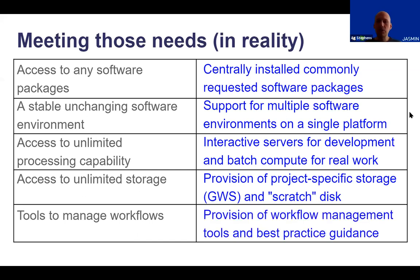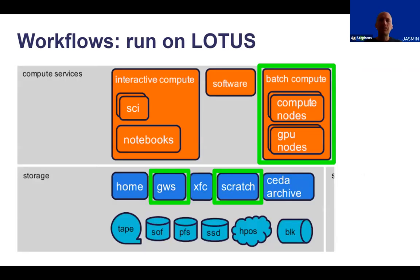And in terms of tools to manage workflows, we provide some of these tools, which I'll mention in a minute. And we also are doing our best to provide some best practice guidance on how you go about building workflows. And I'll be giving a talk later on in the 5 common issues session about workflow management.